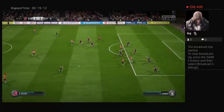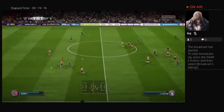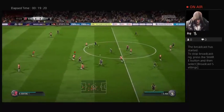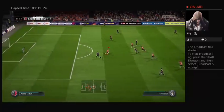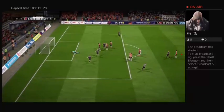Makes a challenge here. Could be awkward if he loses the ball here, and he might do. There's some pressure on him. He might be through. He's through here. How about that for a goal?